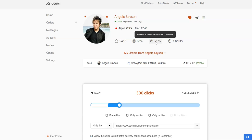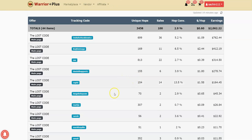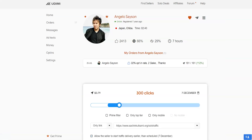So you can try it for 200 clicks, my friend. And you can see, even from Angelo, I had a board and I made sales from it. This was very small, I think it was like 150 clicks I bought in the past. Then Daniel Hupert is another great guy. You can see $278, 155 clicks. This was also maybe 200 or 300 clicks, I don't remember exactly. But Daniel is also a great provider.